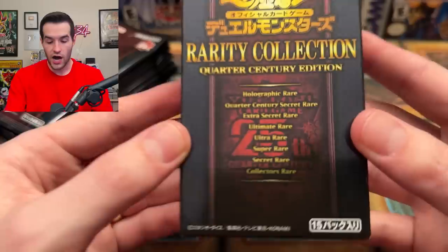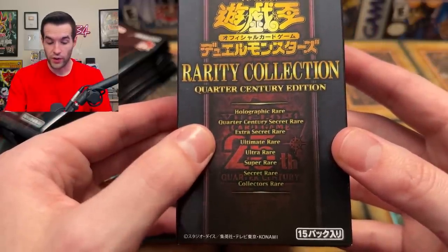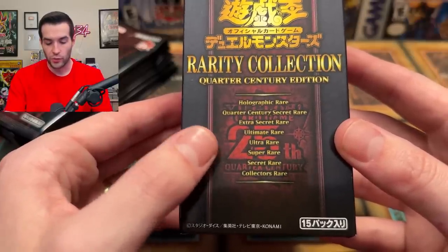All the different rarities in here we can pull. Let's just check out the front of this box. So we have Holographic Rare, obviously, that's normal. Quarter Century Secret Rare, that's what we're looking for. Extra Secret Rare, don't exactly know what that means. That's another name for another one, I think. Ultimate Rare, Ultra Rare, Super Rare, Secret Rare, Collector Rare.